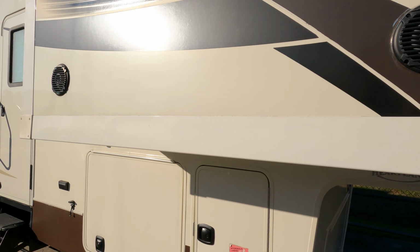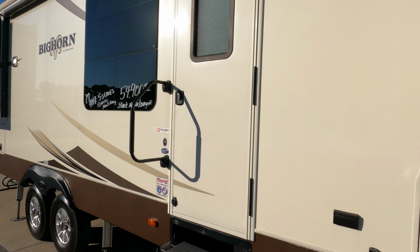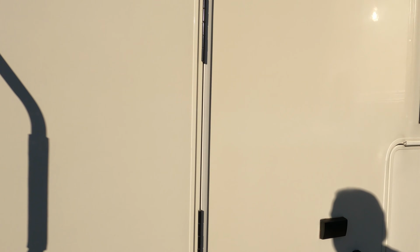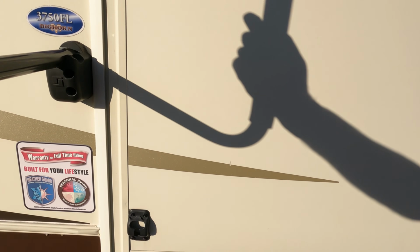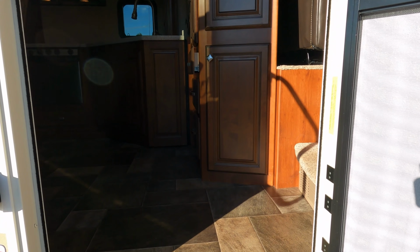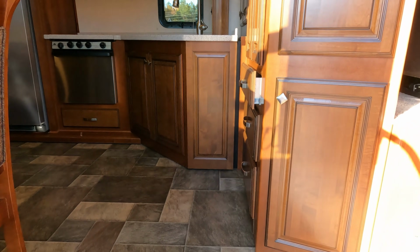Does have the tight turn technology, but you need to have a long bed dually diesel pickup truck to tow this thing, guys, at 13,600 pounds. This is a beast, and that's before you add anything to it. Weather guard, 4 seasons. This actually was technically designed to be a full-time fifth wheel, but it wasn't used for that. So literally, guys, the inside of this thing is as nice as the outside.